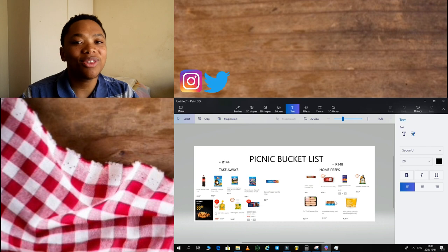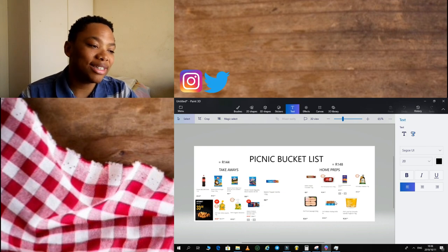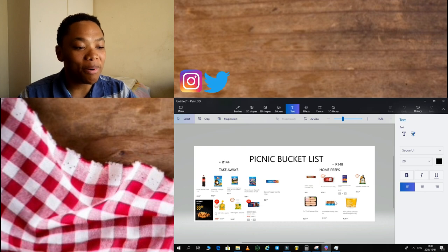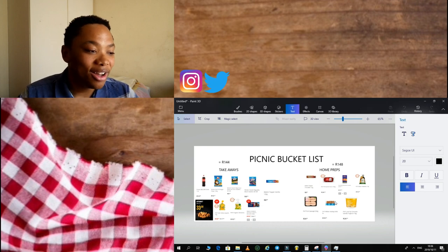So yeah, guys, what do you think? Do you like my bucket lists? What would you add, or would you compile a better bucket list?